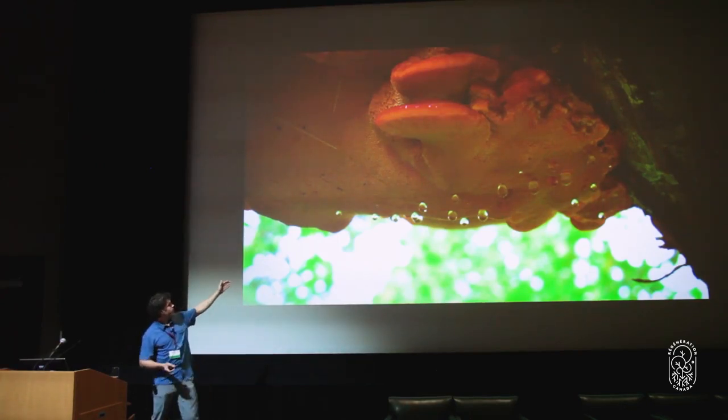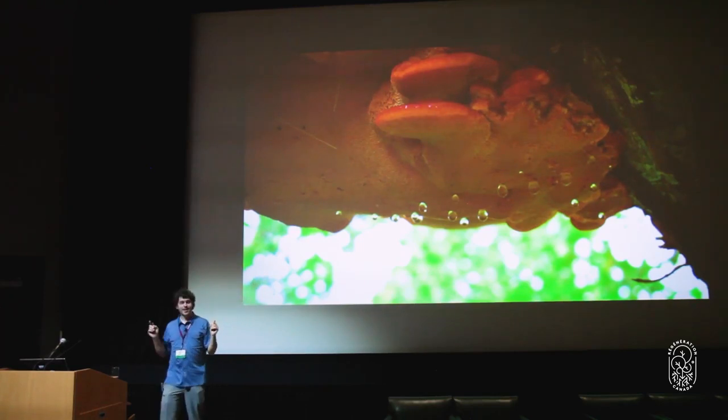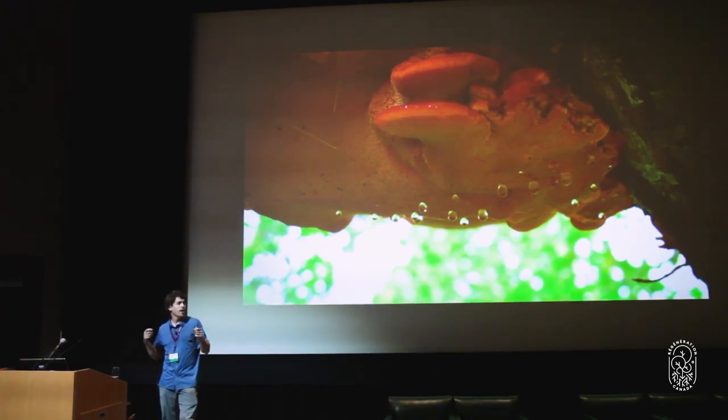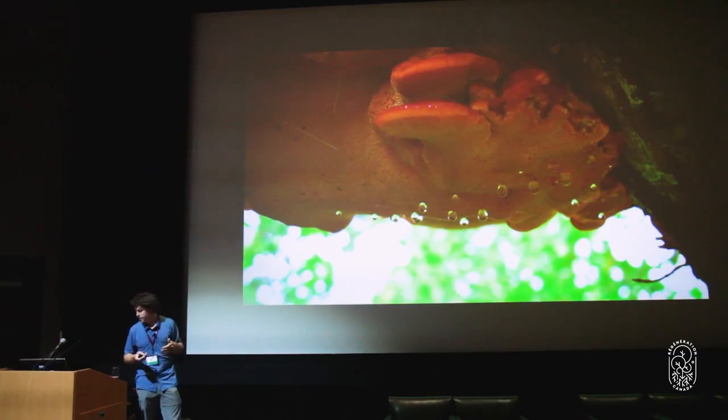This picture I love because you see the extracellular metabolites coming off of the fungi. One thing that people don't often know is that fungi actually create water. As they break down lignin and pull carbon and hydrogen off, and oxygen from the atmosphere, some from the lignin as well, they actually create water molecules as part of their process of growing.